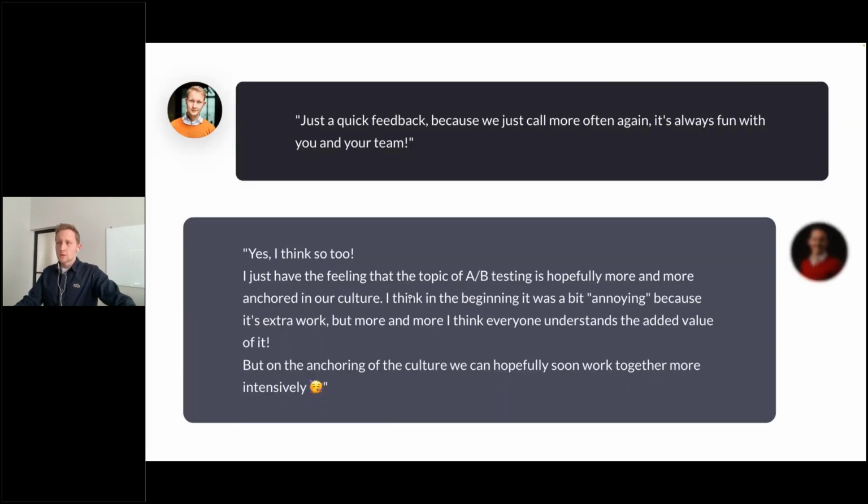Right. So if we come back to this quote from this small conversation, you can see how a lot of these building blocks can actually help you go from, oh, this is a bit of an annoyance, to actually having the team engaged.